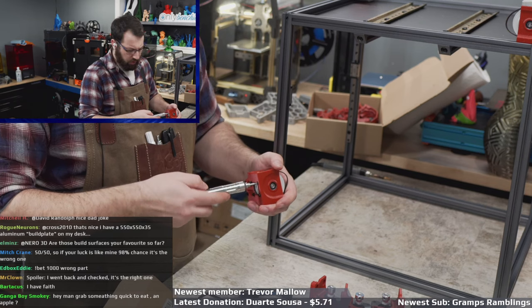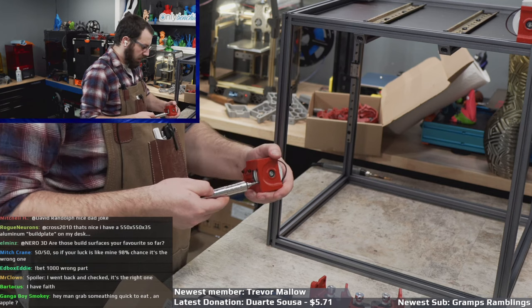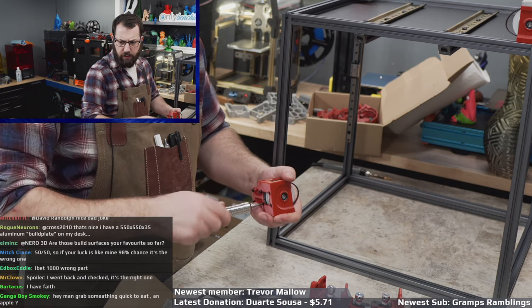Are those build surfaces your plate? Yeah, they're just PEI flex plates. These ones are all Fabrico that I'm running right now on my machines, because he sent me a bunch of awesome ones that have my logo in it.